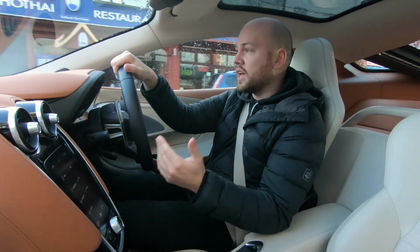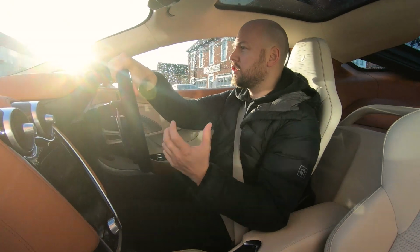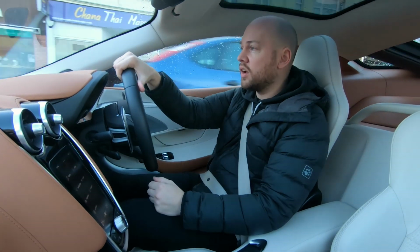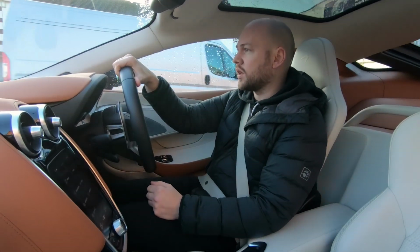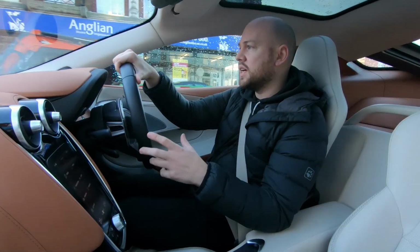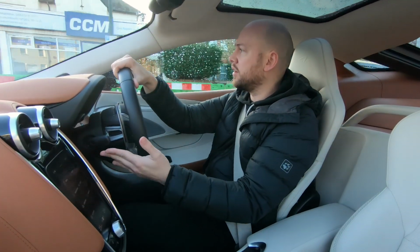Another thing on the way it looks, it's a definite head turner. People really like the look of this car. It doesn't look as wild as other McLarens. There's no huge, great big wings anywhere, but it looks classy. It looks really nice. When I saw pictures of it, I've got to be honest, I wasn't blown away by them. I thought it looked a little bit soft on the front, particularly the headlights, but when you see it in person, it's totally different. It looks amazing. It's an elegant looking car.